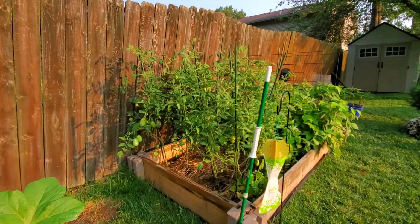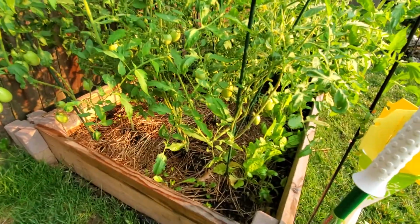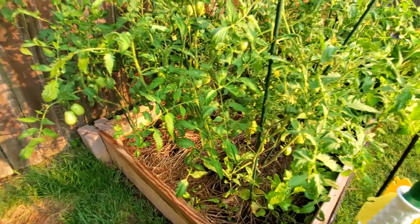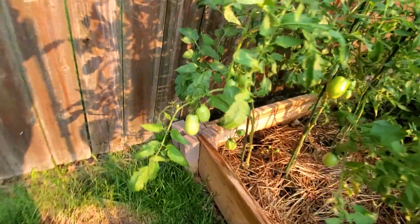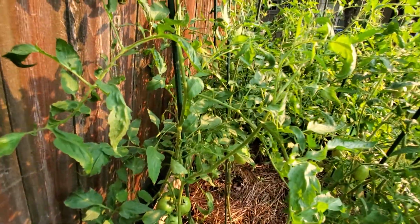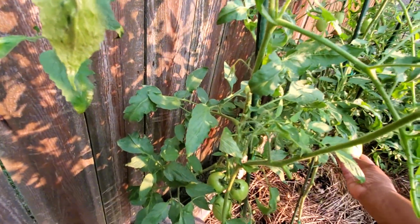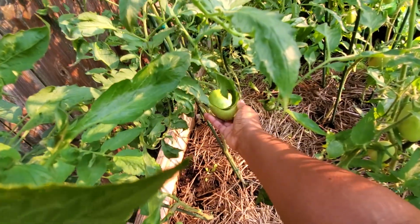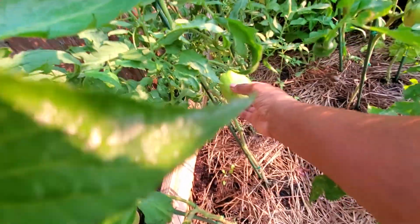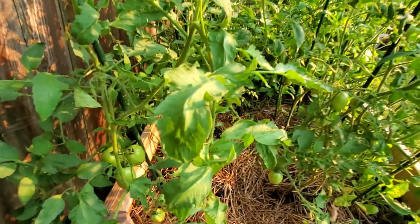All right, so tomatoes. Got a lot of green tomatoes around here. I told you I wanted to wait till mine turn red before I harvest them, but I did tell a few people I'm gonna probably pick a few of these green ones because I want to try that fried green tomato recipe I was told about. So we'll see. They're still very firm, so they're still getting where they need to be.